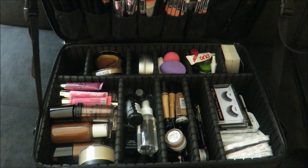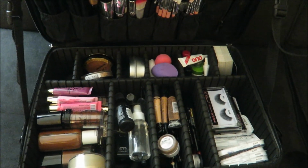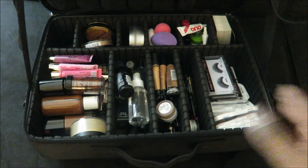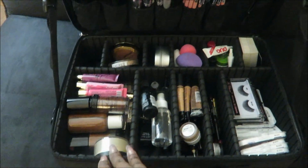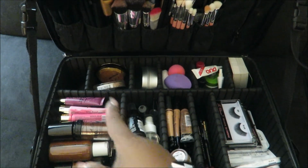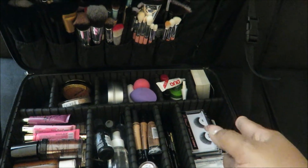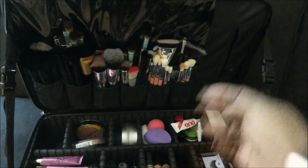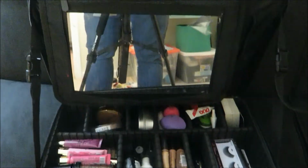Hey guys, I forgot to give you the clip of what the inside of the bag looked like. So it has compartments that are adjustable, and you can adjust the compartments and put whatever you want. So I have my lashes here, concealers, lip stuff and foundations, some highlighters in the back, some beauty blenders, lash glue, my business cards, all of the brushes that I use up here, and then there's like a pocket right here too. And of course, like I said, this folds down, and it's a giant mirror so that your clients can see themselves.